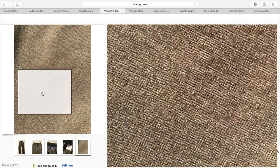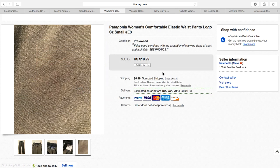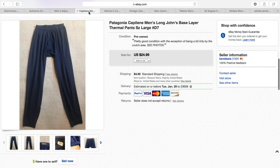And this one, because it was in such bad shape, I priced it at $19.99 plus $6.99 shipping. This one took about 3 weeks to sell. Again, not so bad. 1 month tops. And that's probably if I overpriced it, right? This one here, this took 4 days to sell, right?